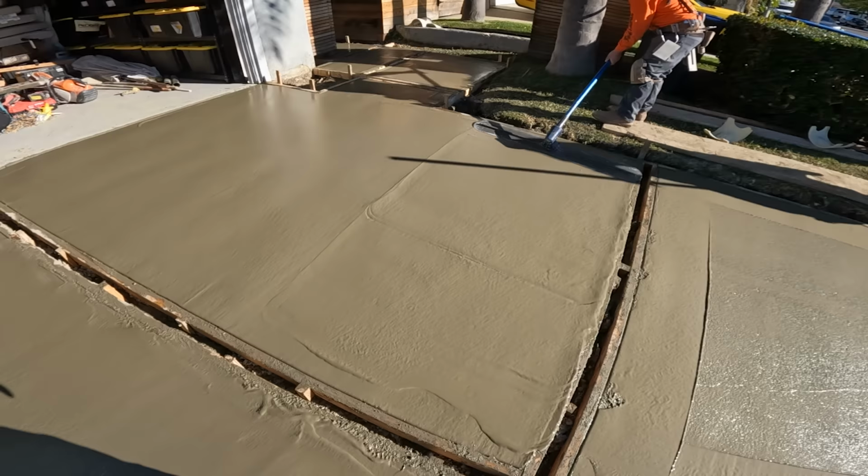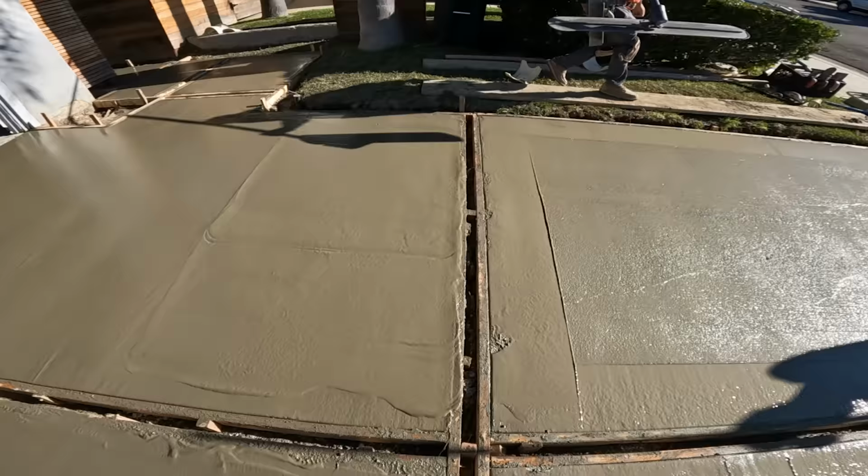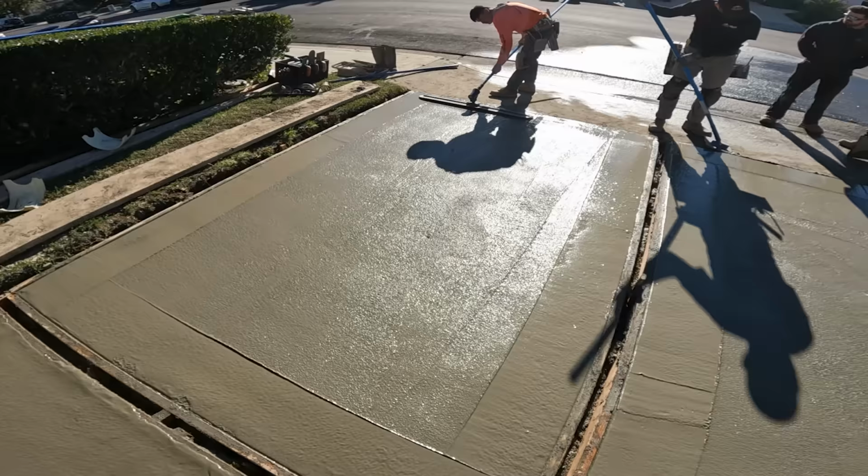Those driveways are getting pretty hard now. We've gone over this driveway quite a few times with the wooden bull float, so this is nice and level now. Now we're hitting it with our steel Fresno, sealing the surface. Plus with the sun out here, it's drying it up a lot faster.